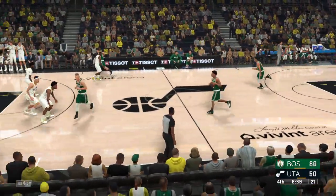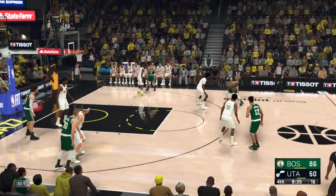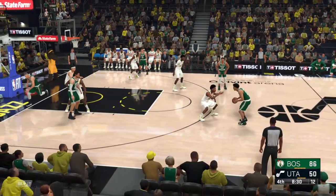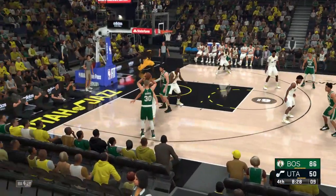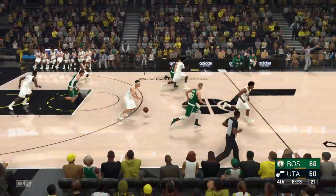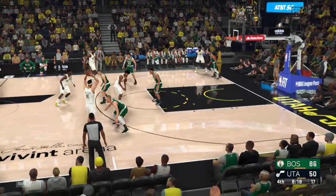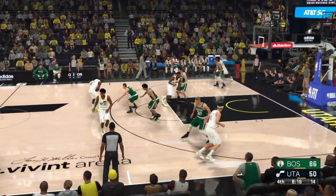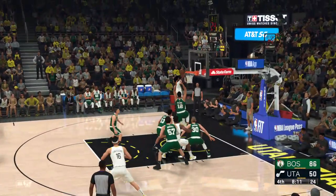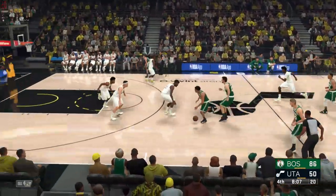And Brogdon has got the ball here for Boston. Outside Williams. Brogdon with it. To the left side wing. Here's Hauser. Trying to come right back with the 3 of his own, but it's no good. Fontecchio passes to Agbaji. Left side Jones. Azubuike trying to break free. Jones, no luck. The Celtics shooting reasonably well, 45%.